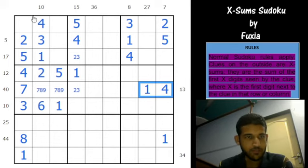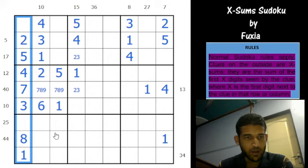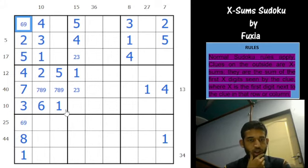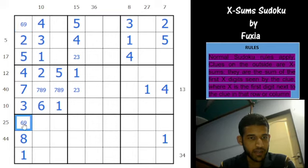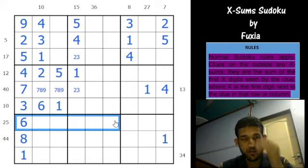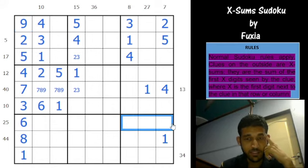Okay, so let me fill column 1. The remaining digits must be 6 and a 9. And I can't have a 9 here. Okay, so that would be 6 and that would be a 9. So 6 digits sum up to 25, which means these 3 digits must sum up to 20.